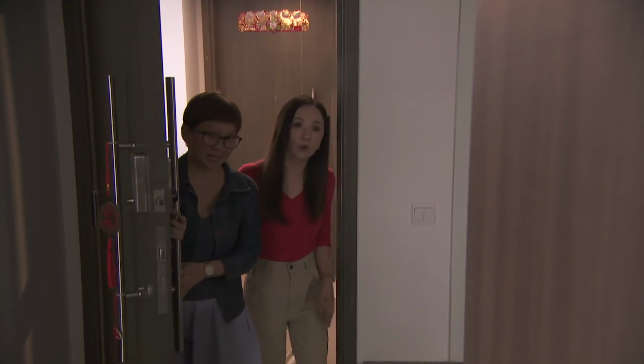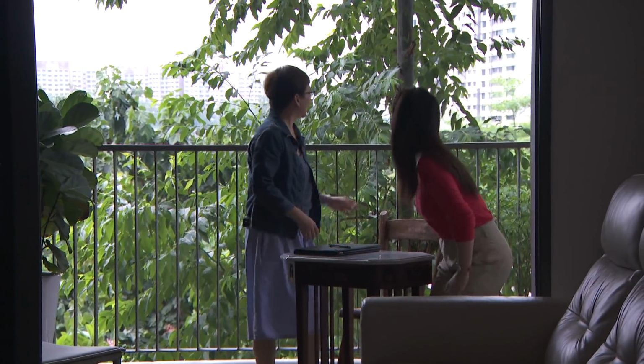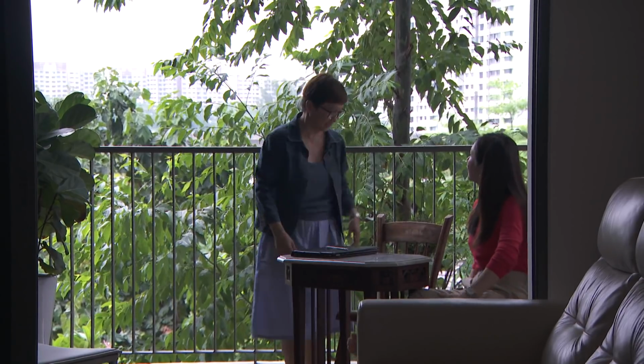I want to know the real financial differences between buying a $1 million HDB flat and a $1 million condominium. What is the difference in financial commitment between buying a $1 million HDB flat and a $1 million condo? The main difference is the amount of loan that you can actually get from the bank to finance the property that you're going to buy. So let me show you how it works.